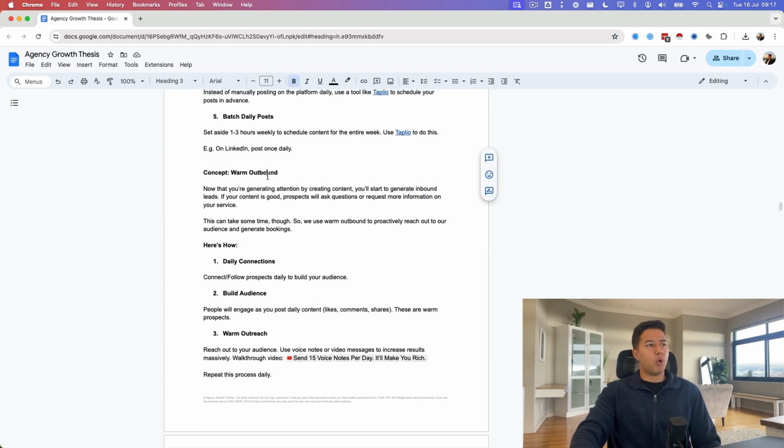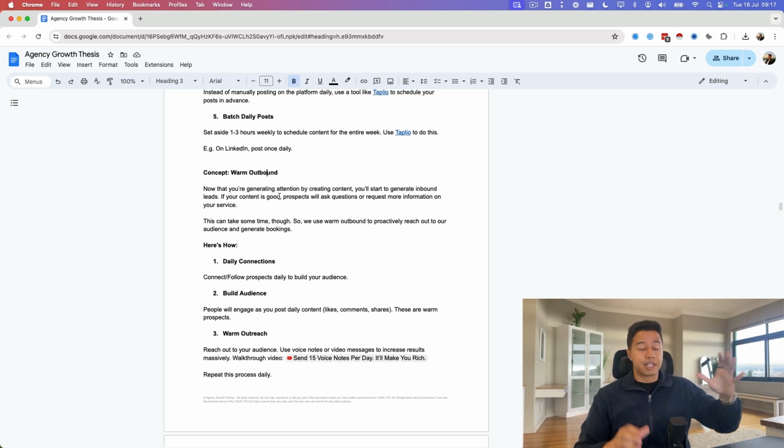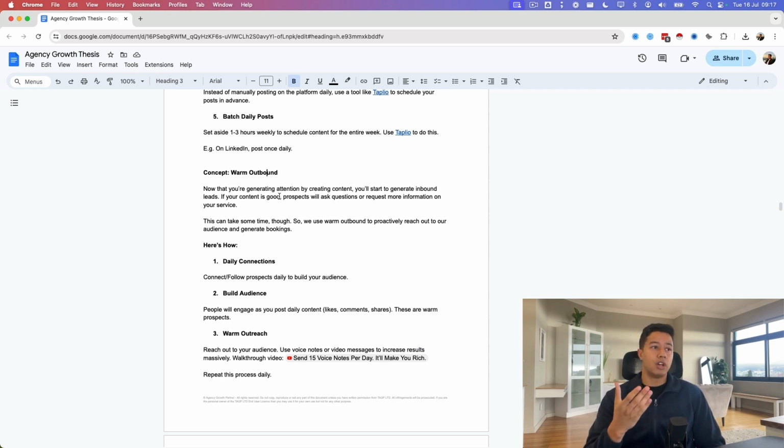Okay, concept, warm outbound. So now that you're getting attention using content, like again, actually just do this. You'll start to generate inbound leads. And if your content is good, prospects will ask questions or request more info on your service. Now, this can take some time. It should be very quick using the methods I mentioned, but it usually takes some time. So we use warm outbound to proactively reach out to our audience and generate bookings.